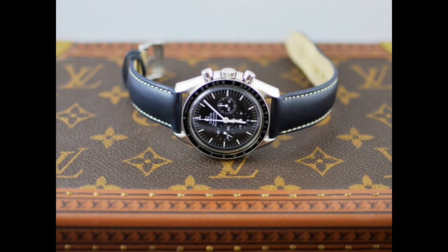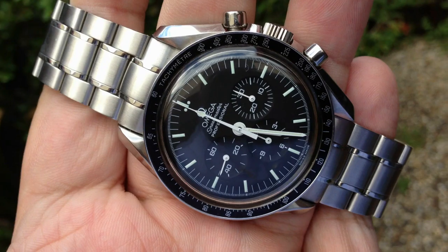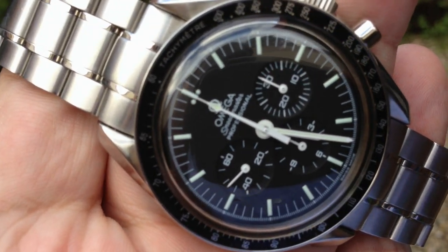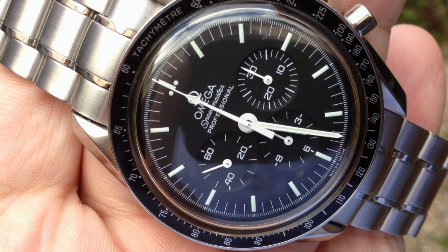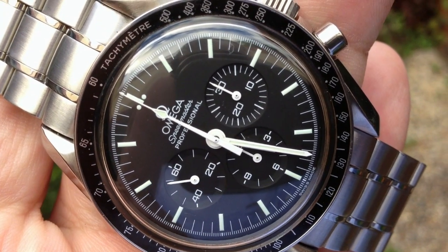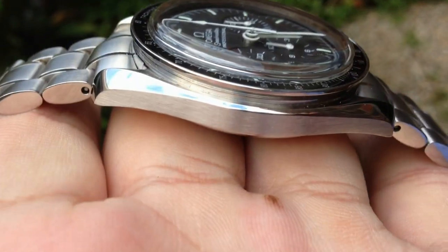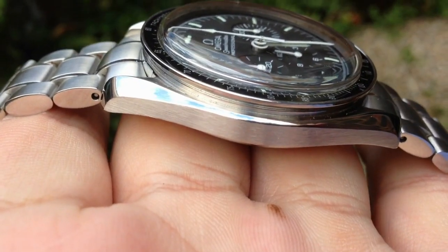And I'd like to hear what you fuckers have to say. What do you think? $2,000 US for a 5 to 7 year old piece with bracelet and papers. I think it's a great buy. I'm Archie Luxury. Tell me what you think.